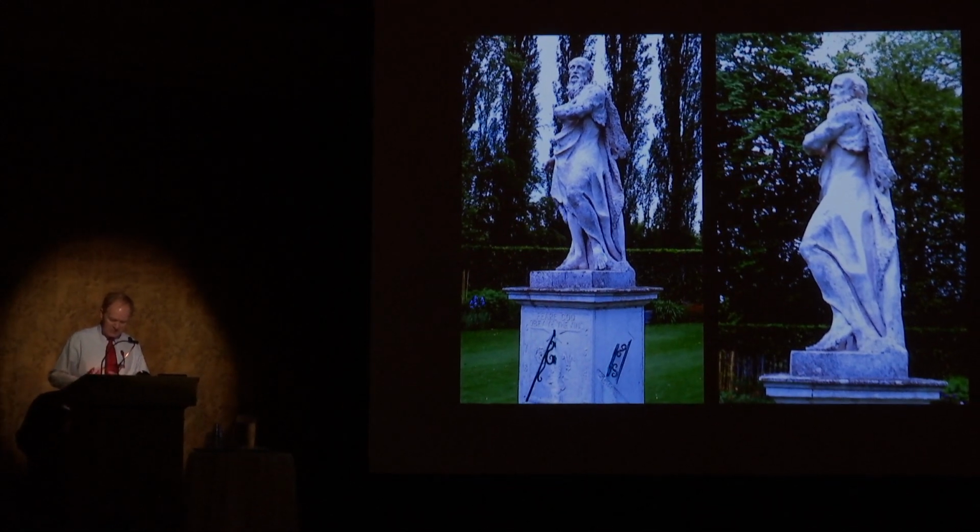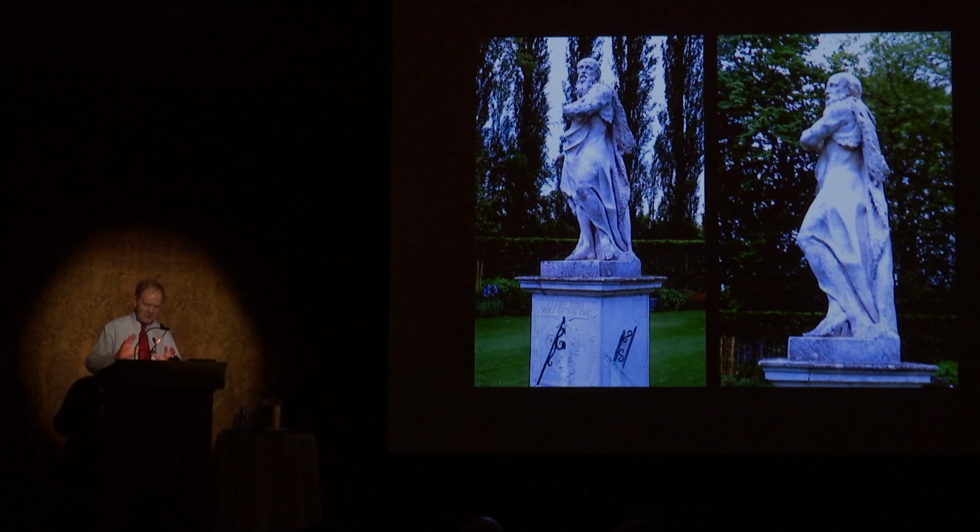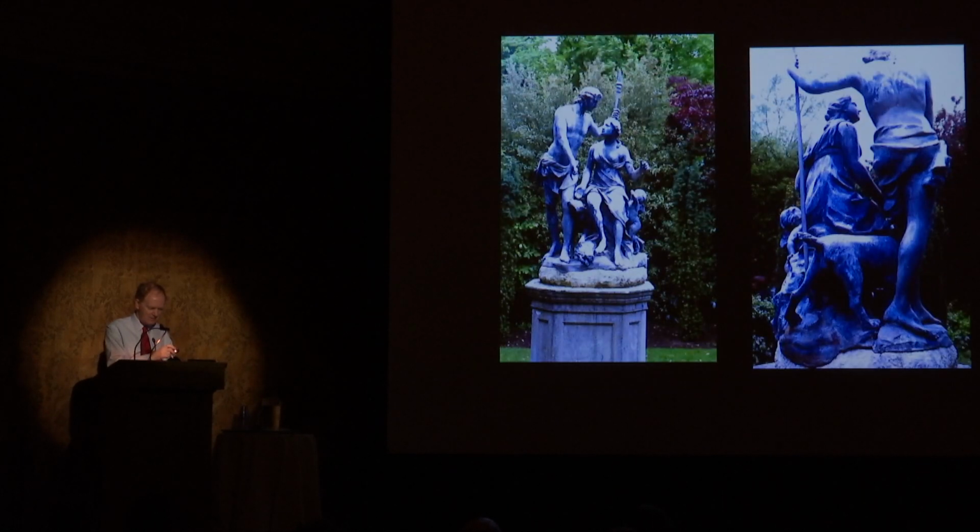But there are also the casts, and you may need to look away at some point this morning. There are these casts, often polychrome, that give British garden sculpture a bad name. These rather less studied, down-market, ornamental sculptures, mass-produced in lead. If I can just advance this. Yes, there we go. This is also at Anglesey Abbey.